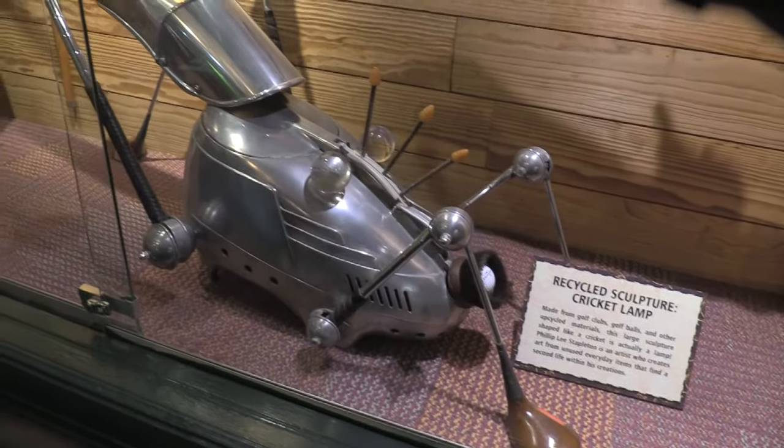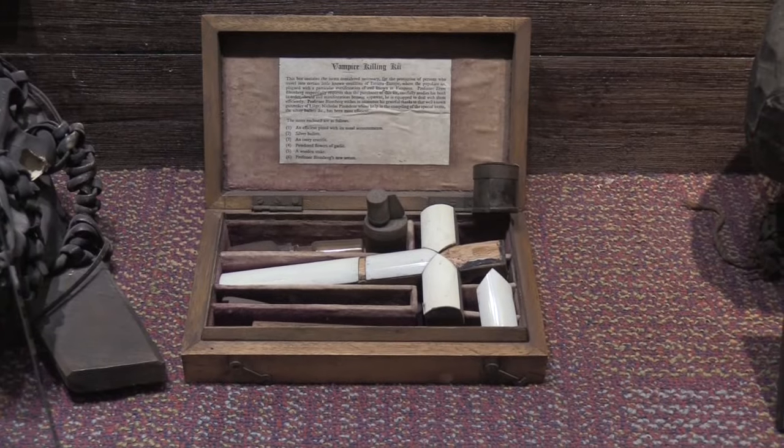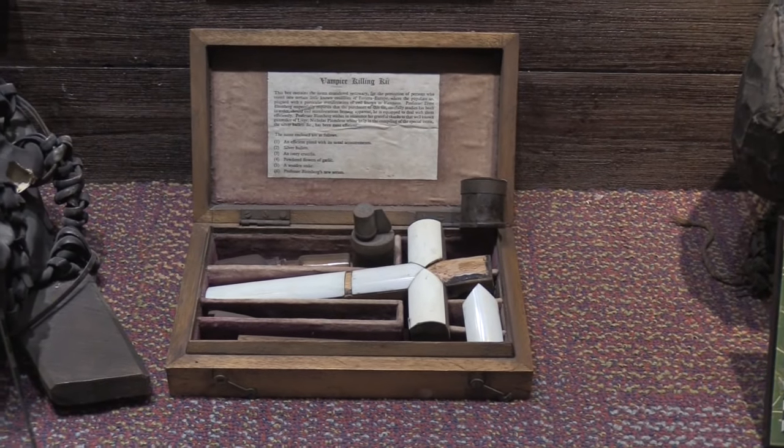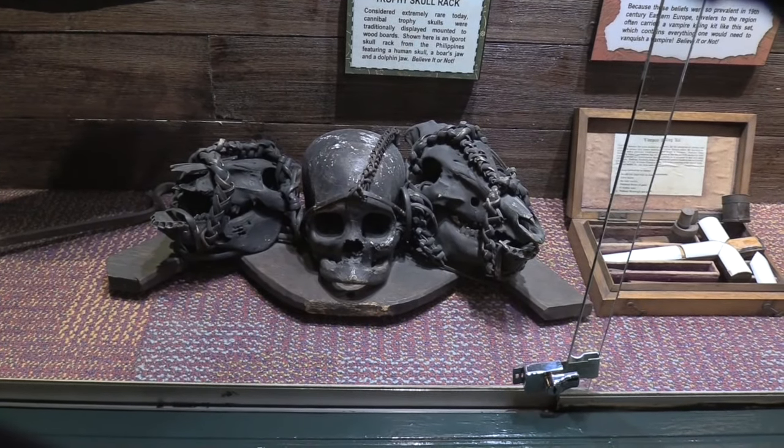Indescribable look of horror and terrifying. Cool looking. A genuine vampire killing kit circa 1850. A trophy skull rack.